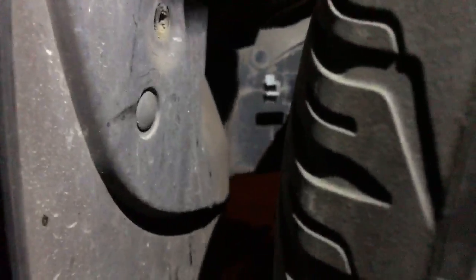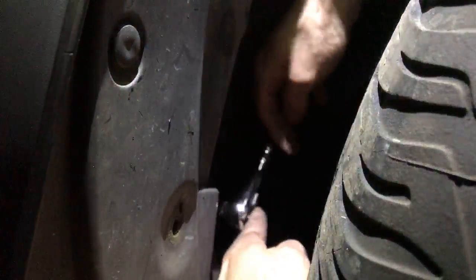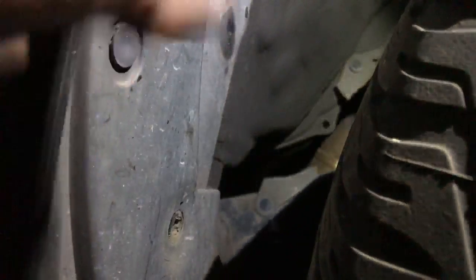So the reason we're taking this off, for those of you that are just joining us right now, is so that we can access the back side of the fender, so that I can put a nut on the mounting bracket for the PetroSavers engine oil refiner. Okay, let's see, that's almost ready to come off. These two have to come out.